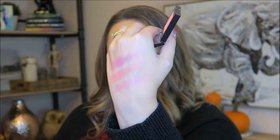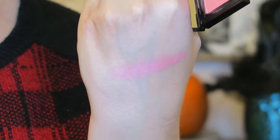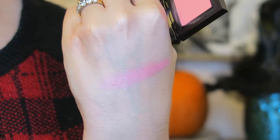This is from Laura Mercier. It's the Second Skin Cheek color. This is in the shade Lotus Pink. Oh, it's actually very similar to Peach Pop, except it's just slightly more pink. It's a little bit more of a hot pink, but again, can be blended out.